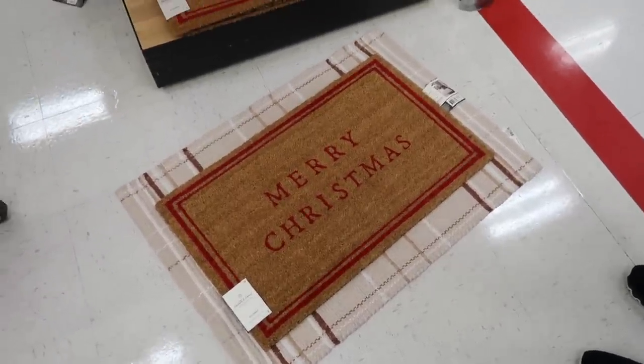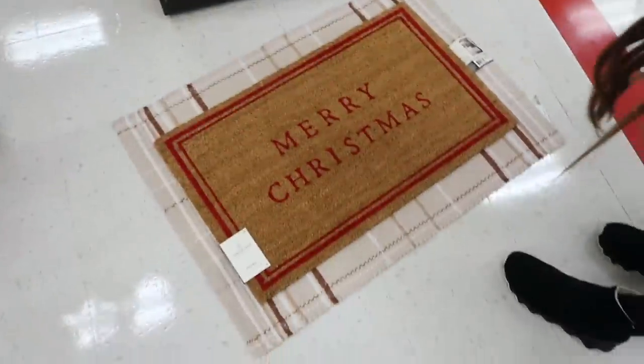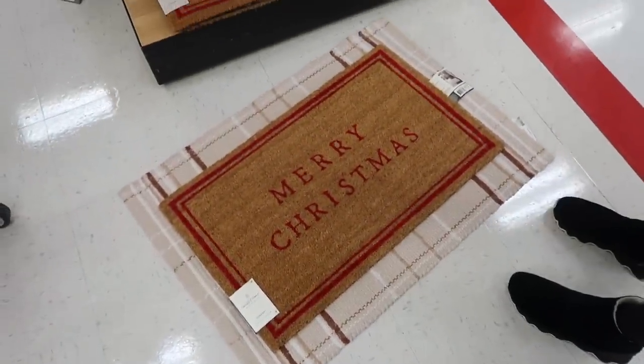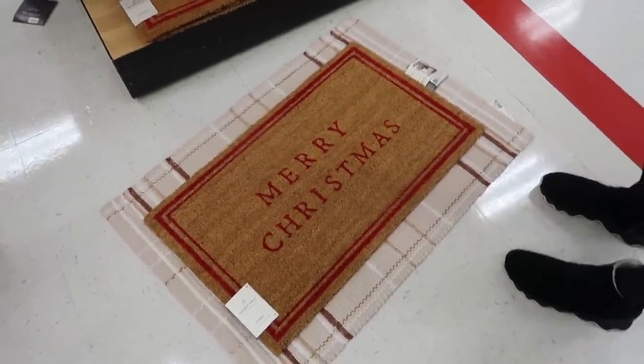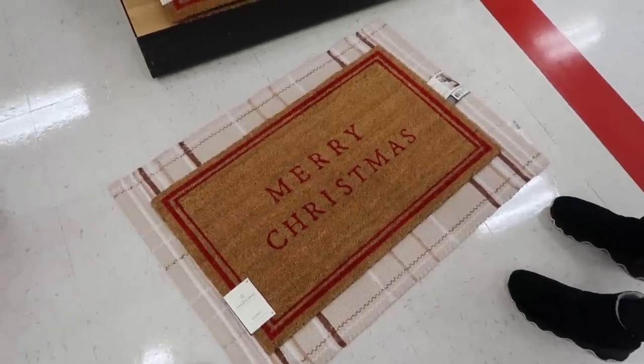Oh my gosh, I love that. We just came up with this on our own. This is the last one of these. It is? Oh wait, no, there's a couple more back there. Well, maybe you should do this for your front porch. Oh, maybe I should. Because I already have a greenish plaid one that I can use, and then I'll just get a different one of these.